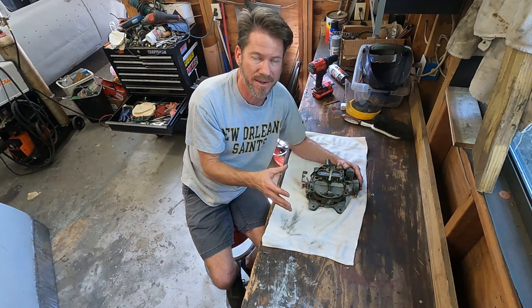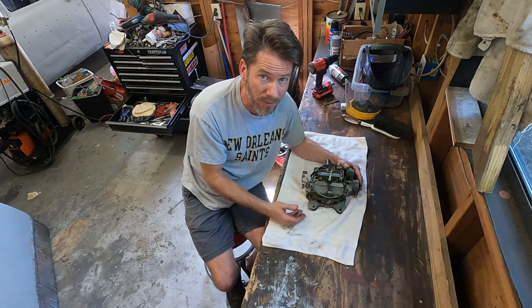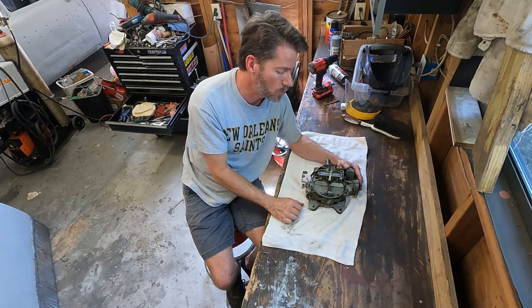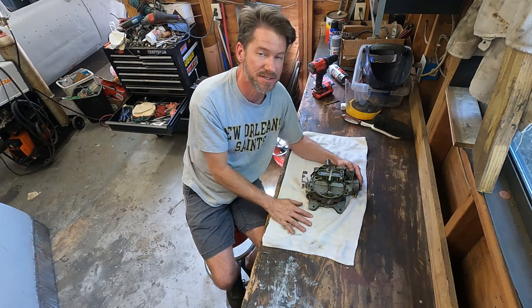And it took a while to work out, but now it's working out really, really well. Except for now, which is, I've got this fuel problem at idle. So I'm going to look at it and see if I can figure out what it is and try to clean it and hopefully discover what it is.